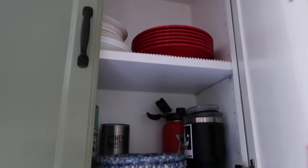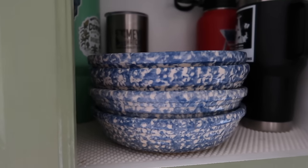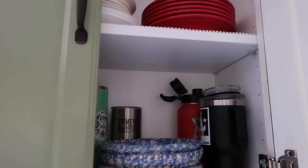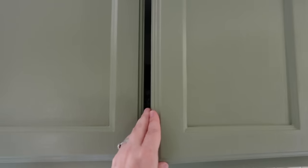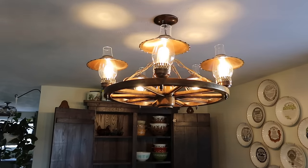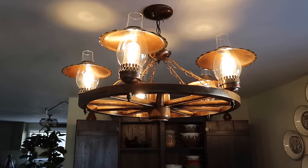We also found these gorgeous Roseville pasta bowls. They were $9.99. We were so happy to have found four of them together. Absolutely beautiful, and they are in here in the cabinet with our red Fiesta bowls. And then I actually finally, hallelujah, finished my wagon wheel light. We found the other chimneys that we needed on this day, and it looks absolutely stunning and perfect in my dining room.